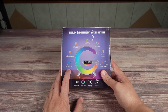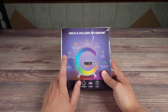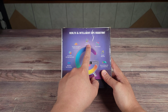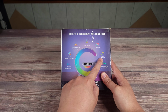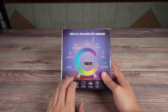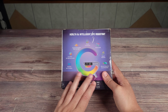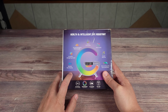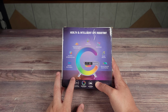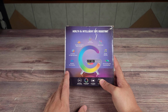So going through some of the features, this has wireless fast charging, 16 million different colors for the LEDs, sunrise simulation wake up light, phone connection, alarm clock, sound machine, and natural sleep aid sound machine. And I believe this is also a Bluetooth speaker as well. I wouldn't count on it sounding that great, but overall, lots of stuff built into one small thing. Looking at my receipt, this only cost $13.99, which is quite a steal for something like this. I'm sure if you order this on Amazon, it'll probably be about 30 bucks.